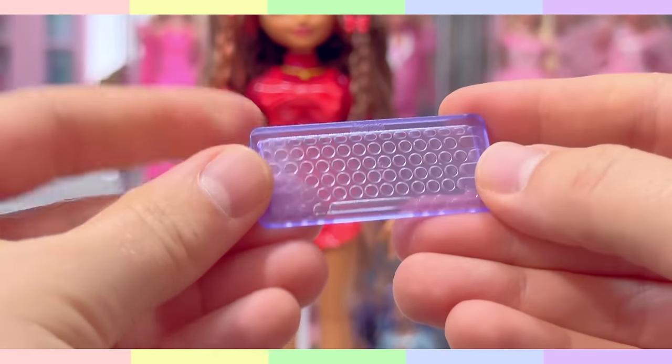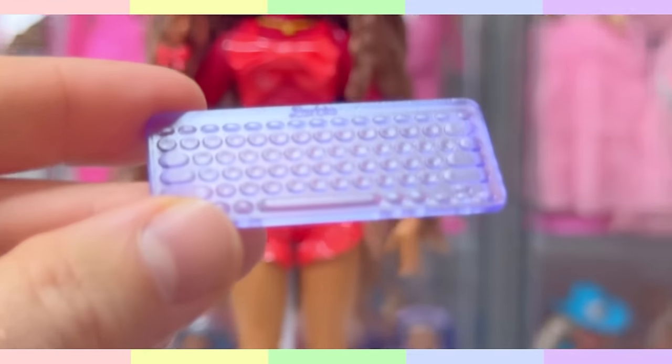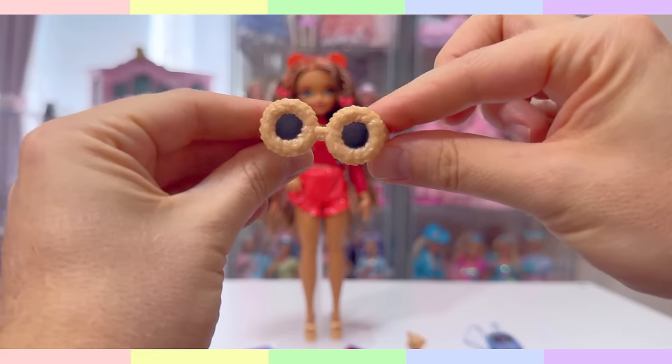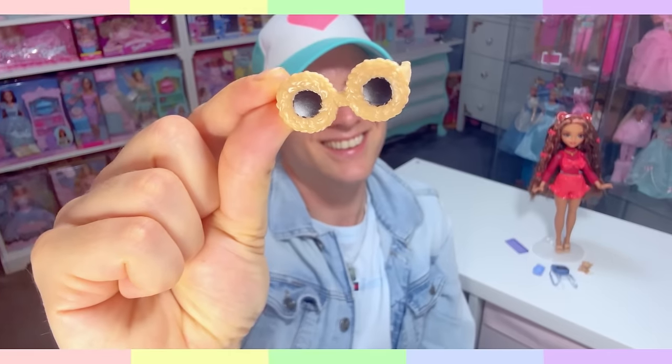Also, she comes with this translucent purple keyboard, and it actually says Barbie with the 80s font on the top. And her teddy sunglasses, or glasses, or shades.